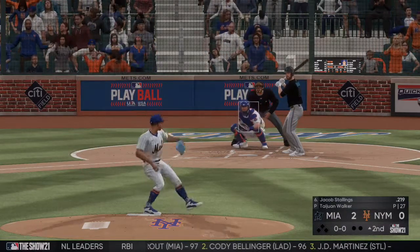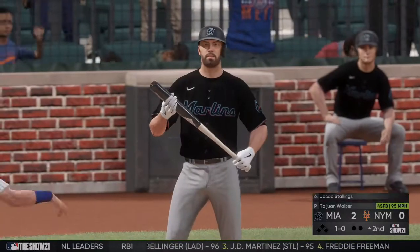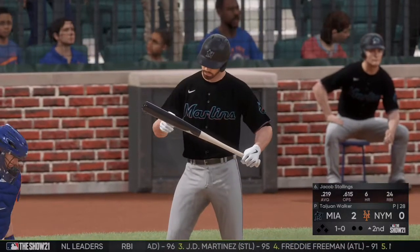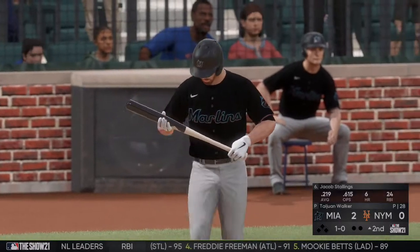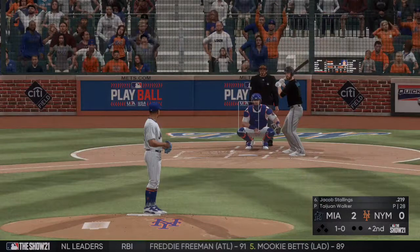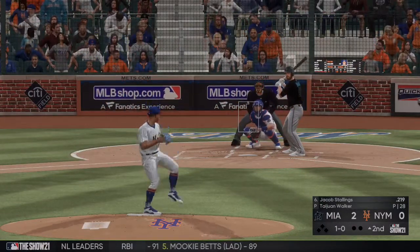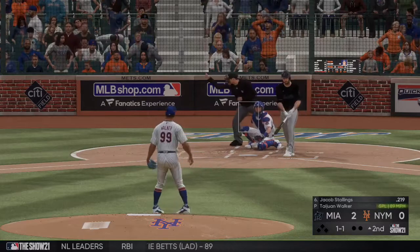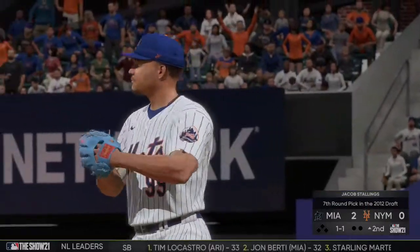Jacob Stallings will be the next hitter as he lays off a fastball too low for ball one. He'll enter play with that batting average still shy of the .220 mark, 6 home runs, and he's driven in 24. Swing and a miss. A little too anxious there. 1-1. Beautifully thrown splitter right there.